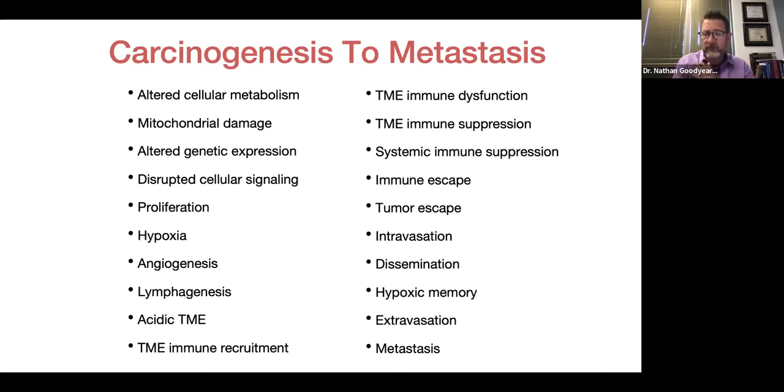This recruits immune cells to the tumor microenvironment that then turns the immune system on the immune system, and you suppress the immune system. That allows the cancer to escape the immune system, the cancer to physically escape, what's called intravasation, and disseminate via circulating tumor cells out to distant sites, carrying what's called hypoxic memory, which is its function behaving as if it's living in a hypoxic environment, but it no longer is, and thus landing at a distant site, extravasating in and developing a new tumor site called metastasis. We have a good, solid understanding of the components here, but understand we're going to learn more.